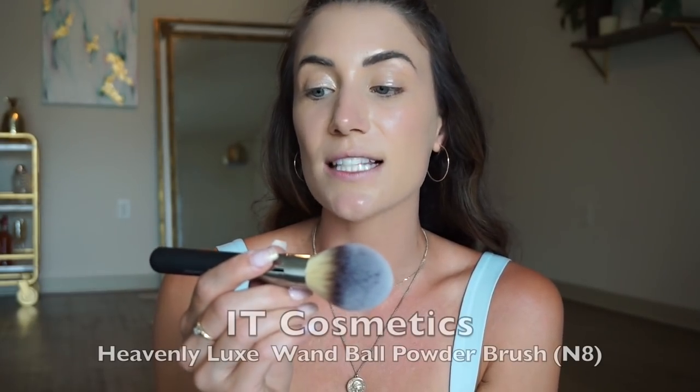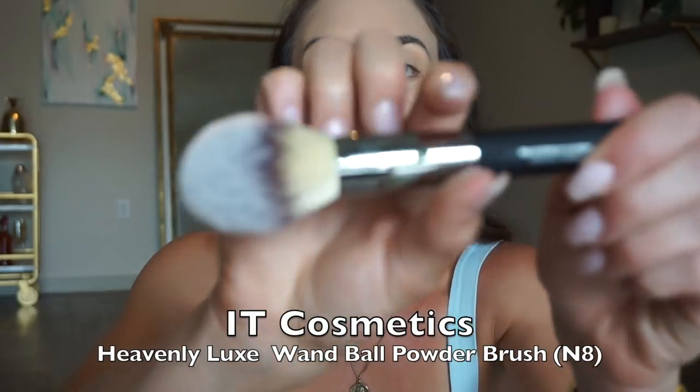So I like to use it in the cap. And now I'm gonna take the It Cosmetics Heavenly Luxe Wand Ball Powder. I am so excited for this brush. My roommate Carly has it and absolutely loves it.